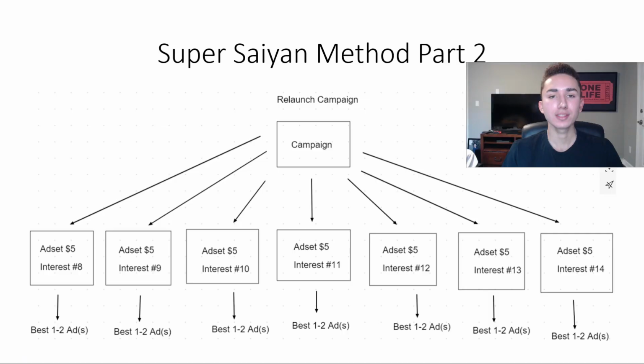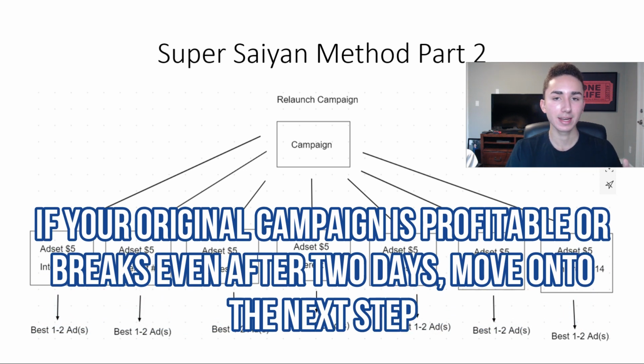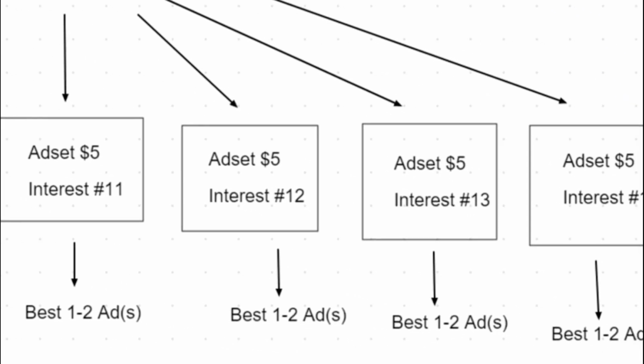So let's say with your original campaign, you've run it for 2-3 days and you're profitable. You're making sales, you're making some money, or you're break even. That's also fine, and that's a great sign, because keep in mind, this is like cold calling. You're just throwing your money at people and you're seeing, okay, are they going to actually buy? But you don't know if they're interested yet. You're just guessing and anticipating based off market research. So once you have some data that, oh, this actually does sort of work, I'm getting some audiences that are working, then what you want to do is create a new campaign called a relaunch campaign.